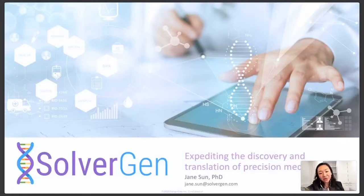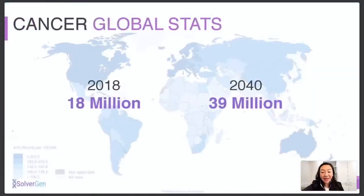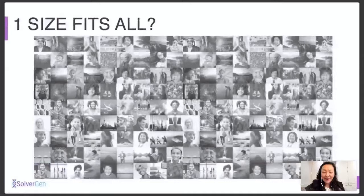I've had the opportunity to work both in academia and biotech and spend most of my career doing cancer research and developing cancer diagnostics. Cancer is a huge problem worldwide. And right now, we're treating cancer patients largely with a one-size-fits-all approach that doesn't account for their individual uniqueness.